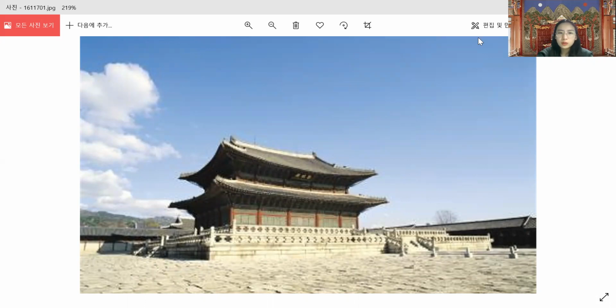You can see the stones on the ground. These stones are rough and uneven. The reason why these stones are rough and uneven is that at the time the servants put leather shoes on. So the rough stones of this floor can help the servants.